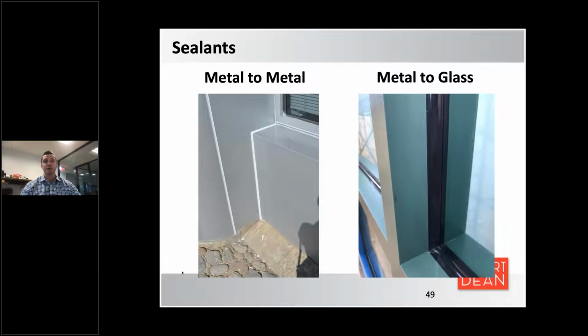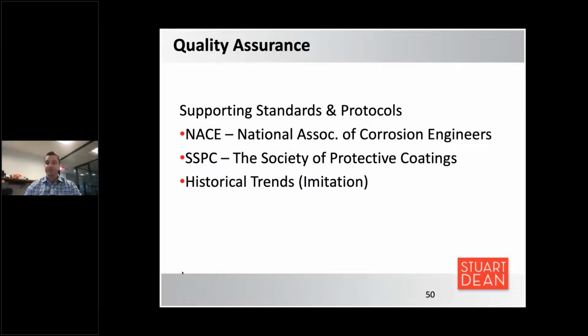And what we have here is just a couple of photographs representing that. On the left-hand side, you'll see the silver. That's the metal-to-metal new installation done the right way. And then on the right-hand side, you'll see the metal-to-glass installation done the right way. So new coating system installed, and then that new, call it wet bead of silicone, put in place there.